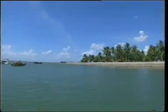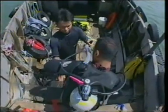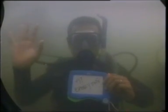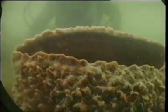After the pool session, I headed out to Pulau Hantu with Andrew and some others for my very first open water dive. I'm finally at Pulau Hantu and I'm gonna make my very first dive. Diving brings you in close contact with so many different and amazing creatures that you would otherwise never see. Some of these creatures include various sponges, corals, seahorses, and even scorpionfish. Diving is truly a sport that lets you get up close and personal with nature.